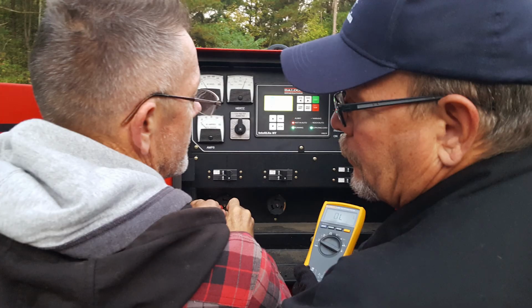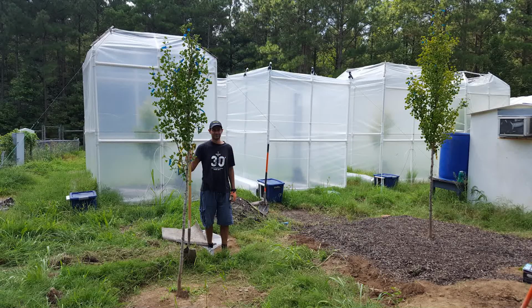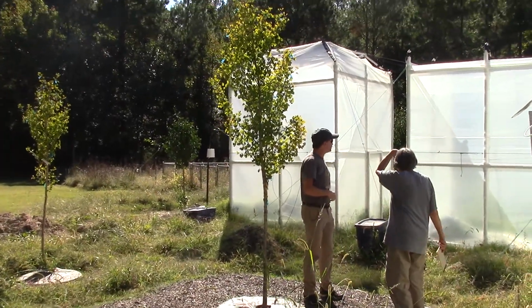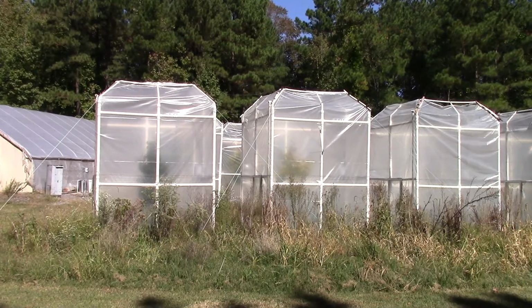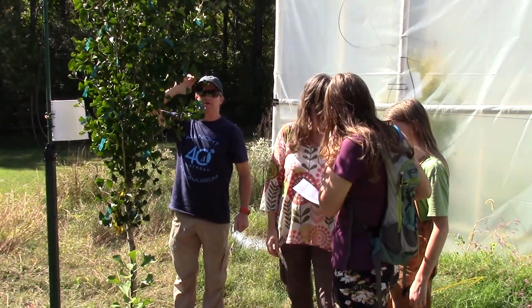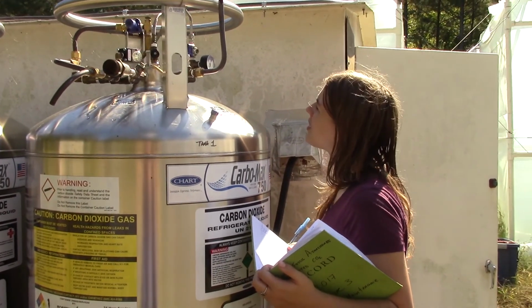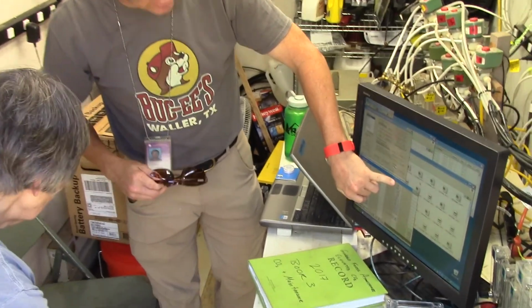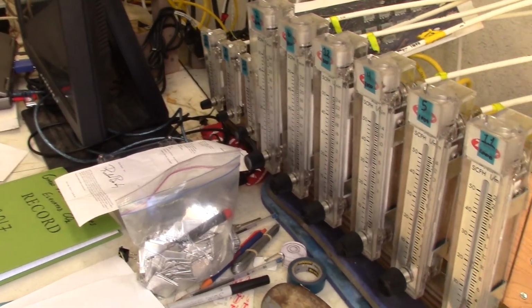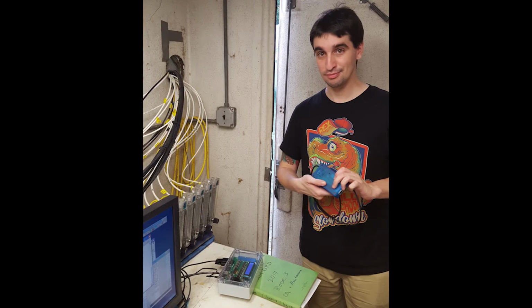The project requires daily maintenance, where we have 15 trees and 4 different atmospheric treatments. Ambient out here is about 400 parts per million for CO2, and then we have plants at 600, 800, and 1,000. Maintaining the horticultural aspects, keeping the trees alive in these difficult conditions, and then maintaining the CO2 values close to targets. We have to adjust the CO2 a couple of times a day. Sometimes things drift off for one reason or another, and they've been helping with all aspects of that.